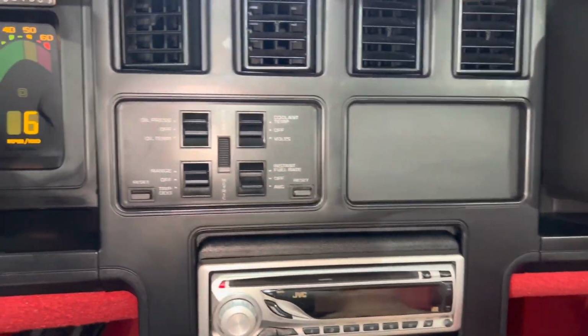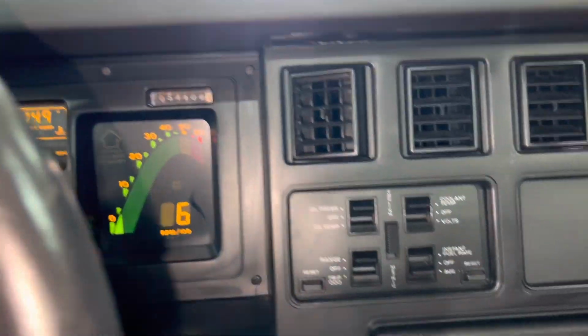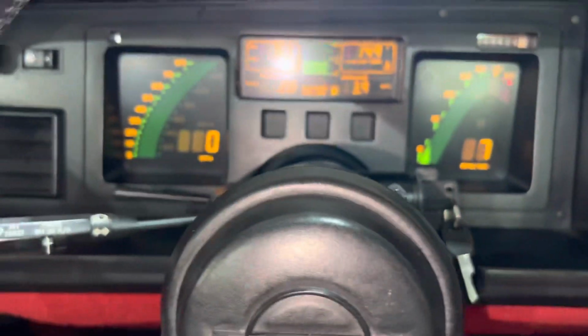Absolutely awesome. There is the power for the AC. All the lights work. Everything works there. Fantastic. Turn that off there so you don't have to listen to it.